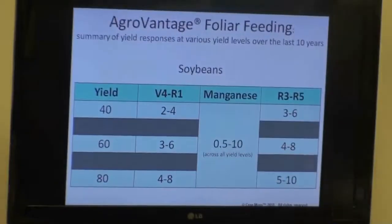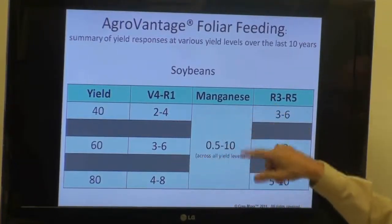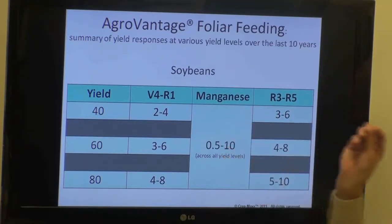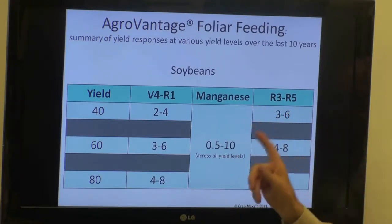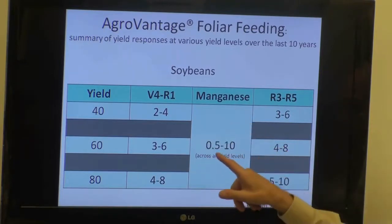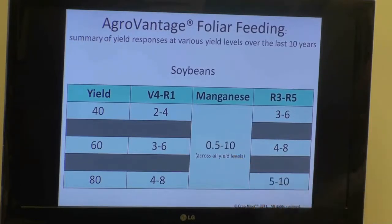Okay, and here on soybeans, again at that V4 to R1, they're picking up 2 to 4 bushel. Manganese is critical. If you'll check out your soil test, and I know you guys have years and years of data showing how your manganese levels have dropped off. Manganese is really critical. The longer we've been using glyphosate, the more need we've had for manganese in our programs. But especially if you ever spray glyphosate, corn or beans, you should be adding a pint of manganese anytime you do that. But the manganese by itself, they've seen anywhere from half a bushel to a 10 bushel yield bump with just a pint of manganese.